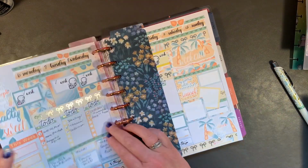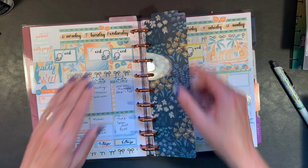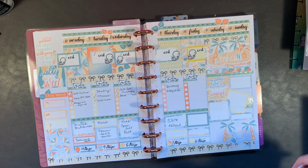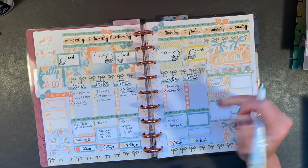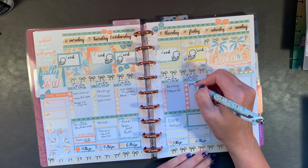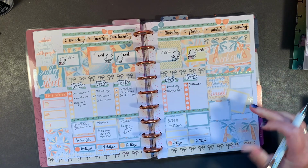But let's move into this week. So this was Coffee Planner Mom's retro kit. I did that. I worked and we got groceries. I didn't really fill this out Thursday into Friday.